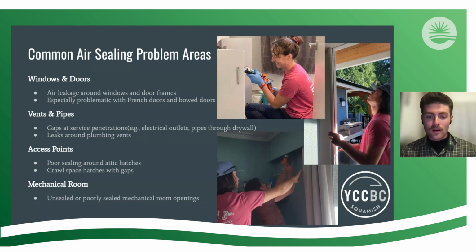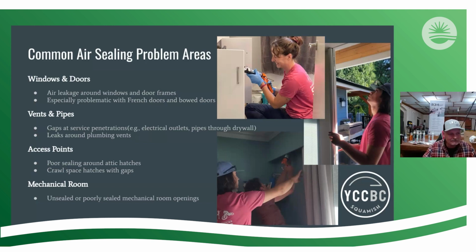And for the mechanical room, and maybe James can chime in on that, we found that an easy fix is, if the homeowner is not using the space a lot, we will usually put weather stripping around the door frame, so it helps seal up this area. It is not the best. The best would be to make the mechanical room airtight too, but we reached some pretty good results doing that. We can go to the next slide.